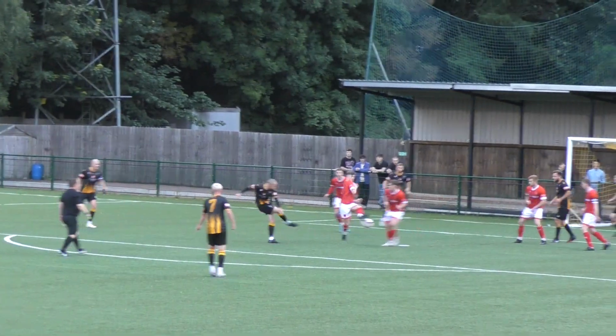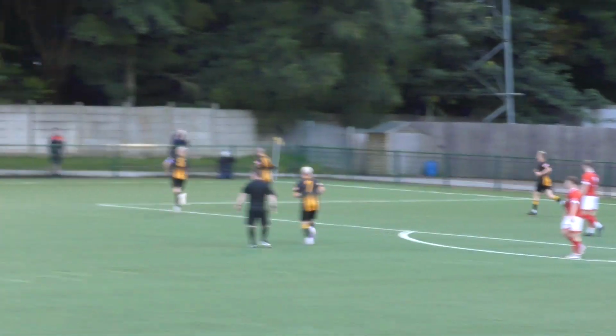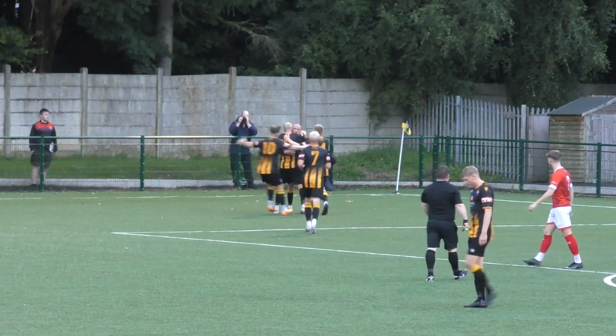Lovely little play. It's coming towards the near post, it's been Harry Johnson twice, so Joshua Johnson shoots, it's deflected! It's the back of the net! Andrew Johnson has goal number two for the season, 2 goals in 4 days for the winger, and it's 1-0.